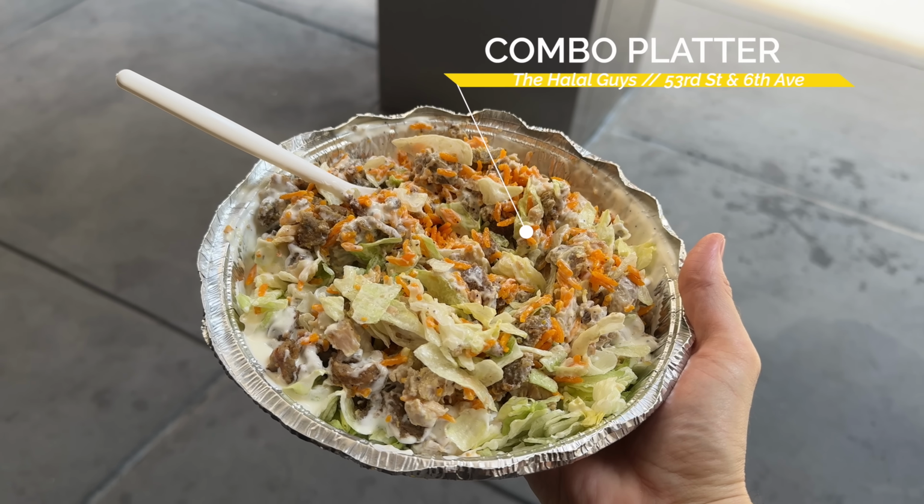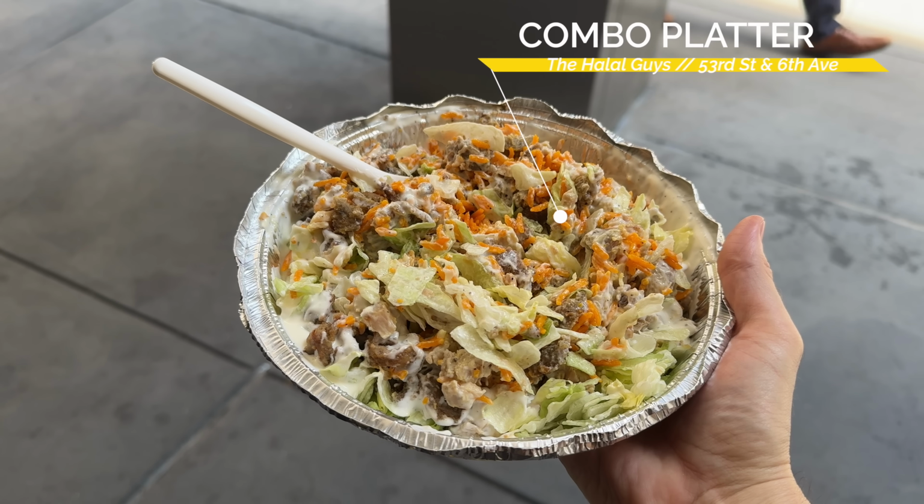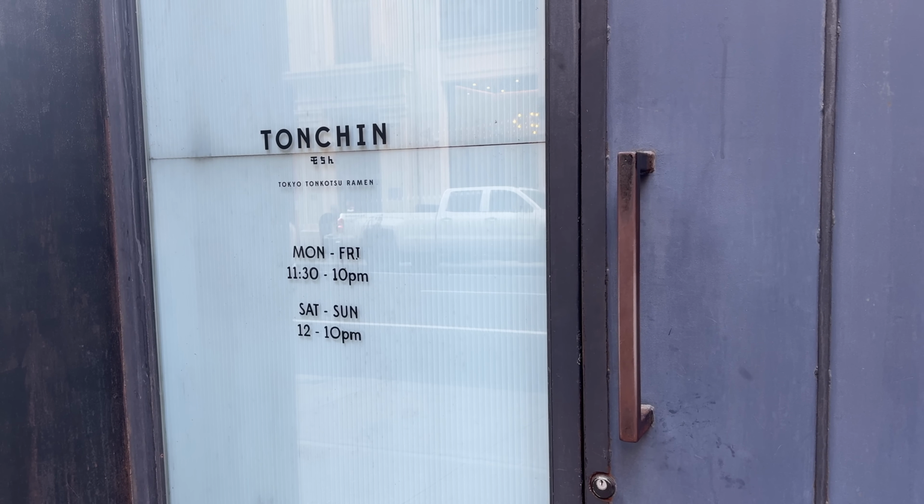A couple of the places we ate at: one food truck called the Halal Guys, which is over by MoMA, or the Museum of Modern Art. And this was also a place that came recommended to us. It was pretty good. It was just mostly rice and meat and vegetables, but super tasty and pretty affordable. We also went to a Michelin-rated ramen place that was super good.